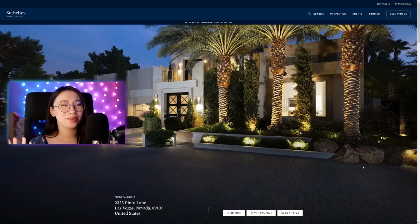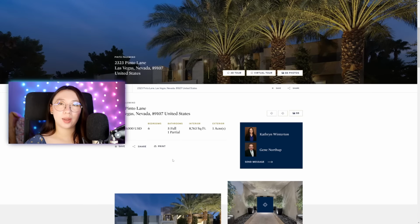Okay, for the last house, we're in Vegas, baby. Las Vegas, Nevada, and this looks like a Vegas kind of mansion here. So we're asking price $10 million. Just a simple $10 million. Six bedrooms, 8,763 square feet on 1 acre. An acre in Vegas? Yeah.